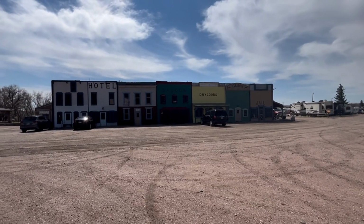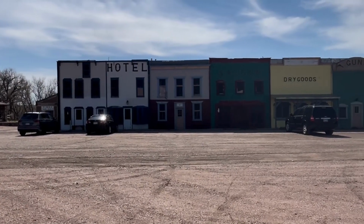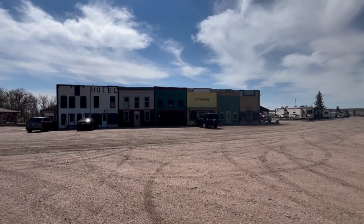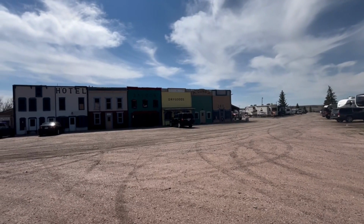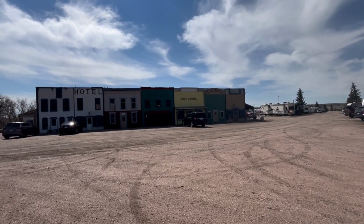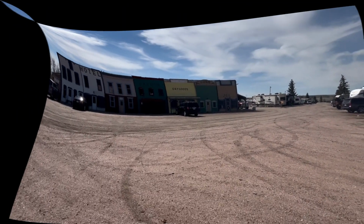All right, so showed you the check-in spot. Always loved little things like this. Old-timey Western front. That's all just a facade, by the way. The store runs throughout the entire length of that building. It's got laundry inside and bathhouses on the inside as well. Definitely need to mention that.